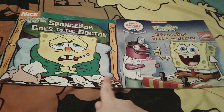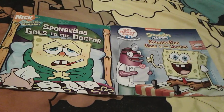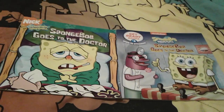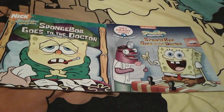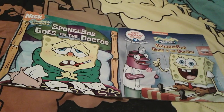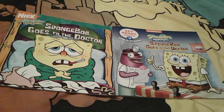Here I am with these two SpongeBob books, and they are both titled SpongeBob Goes to the Doctor. Today I'm going to be comparing these two books together, because they are exactly the same, but there are just a couple of differences.